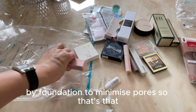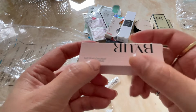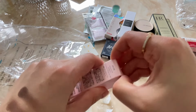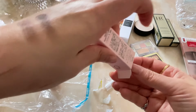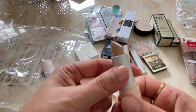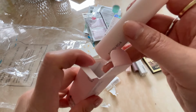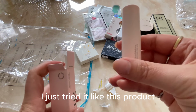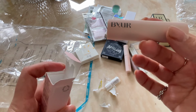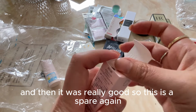So that's that. And then this one is a Serum Fit Pullover Soft Stick Concealer. Yeah, so this is a concealer. It's like lipstick. Like this. I bought two, and again, I just tried this product, so I bought one of them, tried to see if it's good, and then it was really good, so this is a spare again.